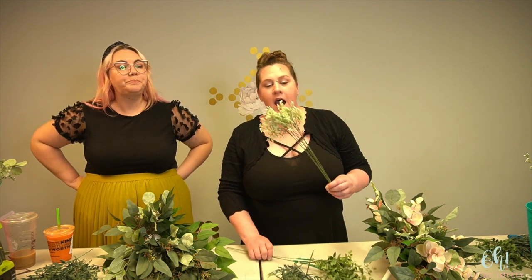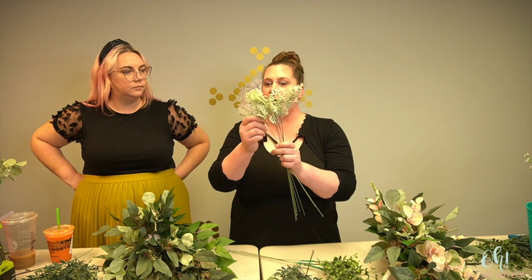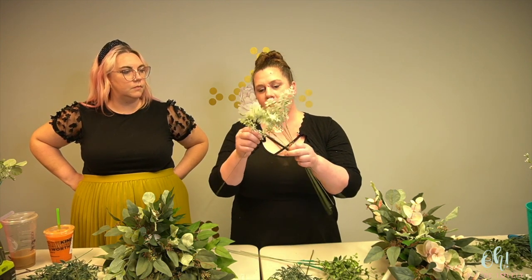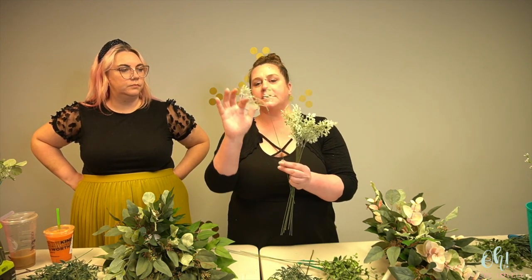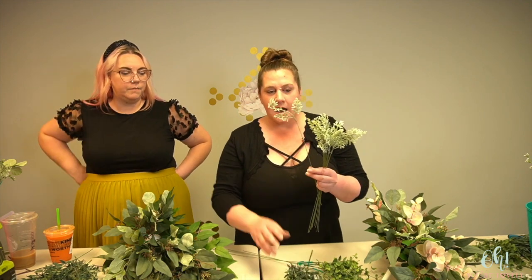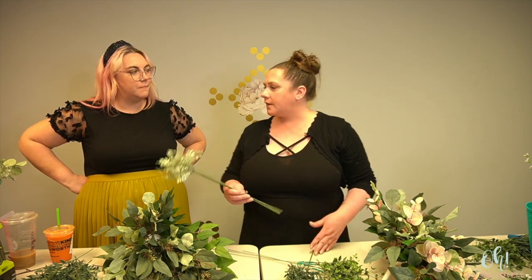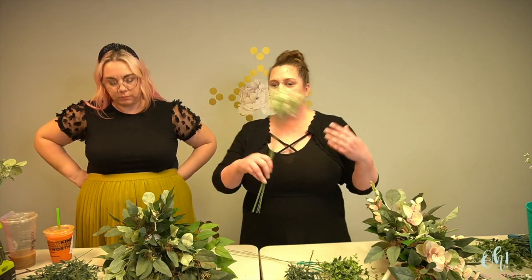Normally I would say start with the ones that are going to fill more space, which would be these Dusty Miller spots, because they are open. There's more frills in here, but they are going to take up more space than, say, these, which are much narrower. But if you want to be adventurous, go for it. I want to put those in first. Stephanie wants them last. Yeah, we'll do that. I'll put them in first, you put them in last.